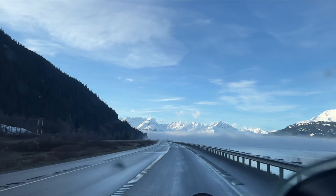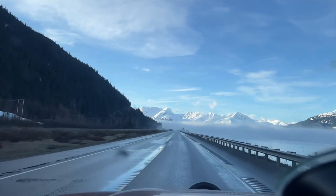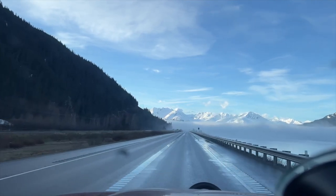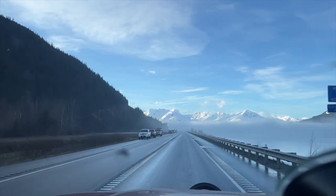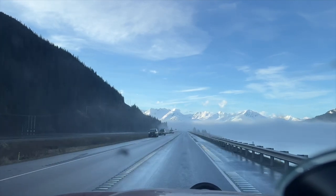So starting on this stretch right here, you can start seeing all these cars that are parked on the sideway, on the right, left-hand side. All of those people are dip netting right off of the turnout on the right-hand side of these guardrails. And you can start fishing anywhere right here. Wow, they're catching some right there.